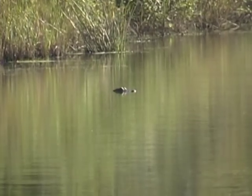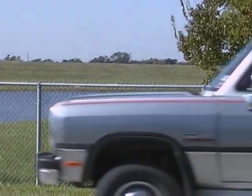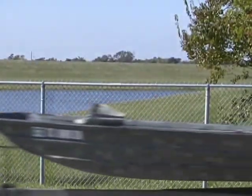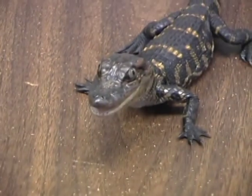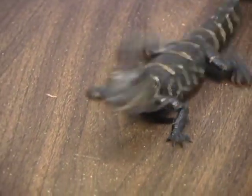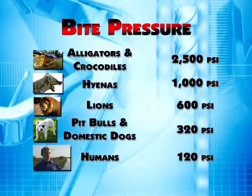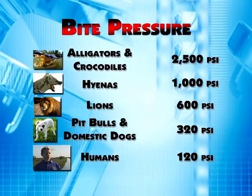Alligators are the top non-human predators in Texas wetlands, and we just happen to live where they love to hunt. An alligator has a big bite. An estimated 2,500 pounds per square inch of pressure is what this baby's bite will be when it grows up. The alligator beats even hyenas and the king of the jungle by a whopping 1,500 pounds of pressure.